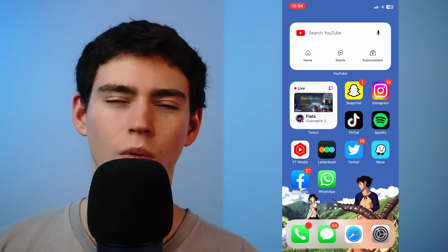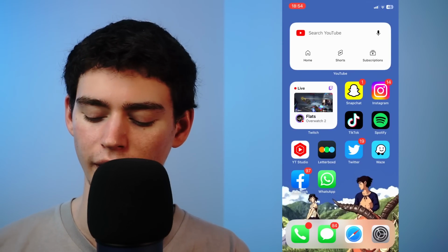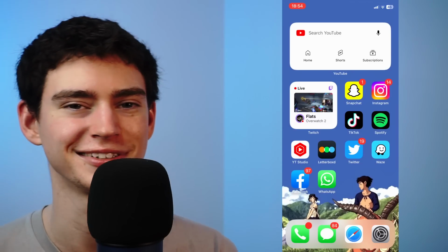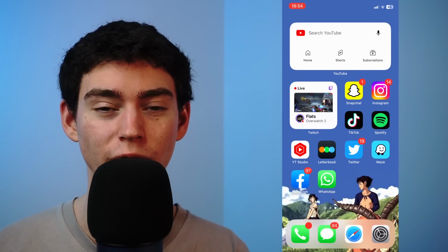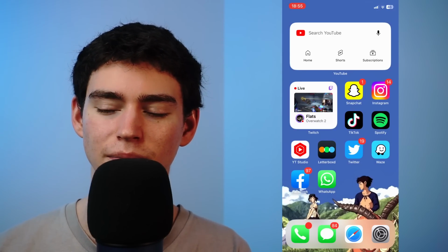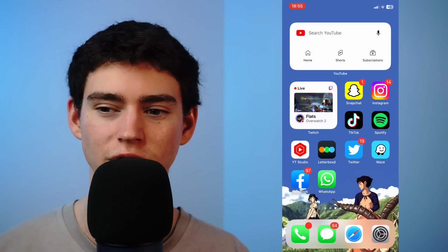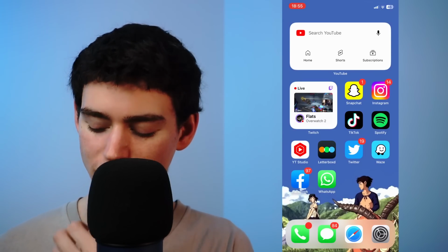And then next to that, one of my favorite apps that I've got in the last year or so, and that is Letterboxd. This is a fantastic app. If you love films, you've probably already heard of this app, but if you haven't, it's a place where you can record ratings for films that you've watched, and it's basically a database for every single film that you've ever watched.